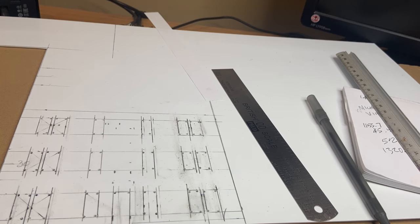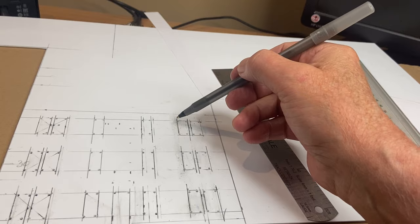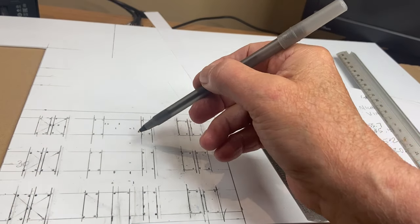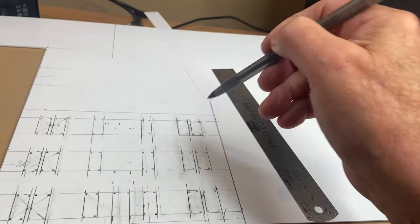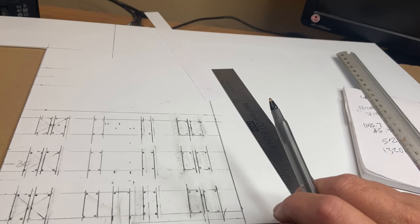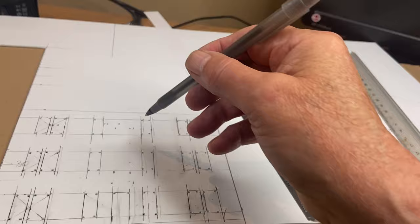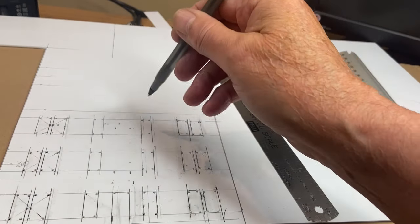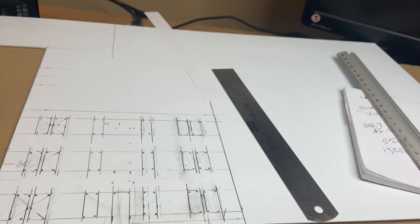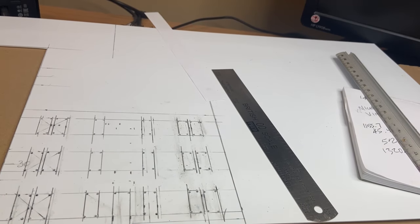This is just a short follow-up on my next tenement build. When I last spoke with you, I had started a process of drilling the holes to cut out the windows. Now this is 2 millimeter thick plastic card and it's tough going. However, I've managed to drill the corners of all of the windows on this front view of the tenement.